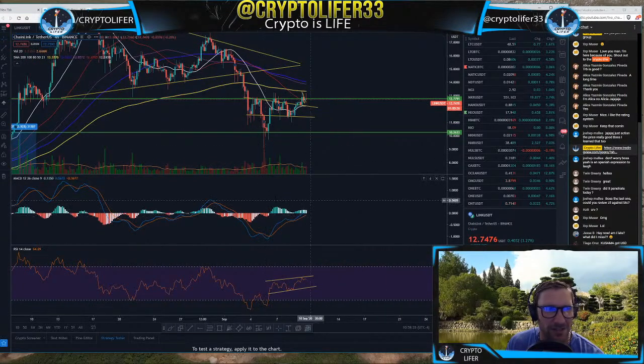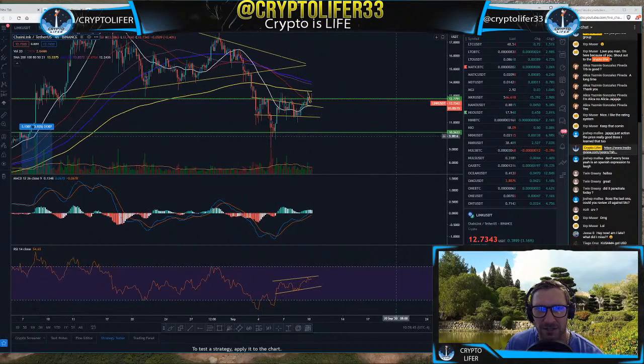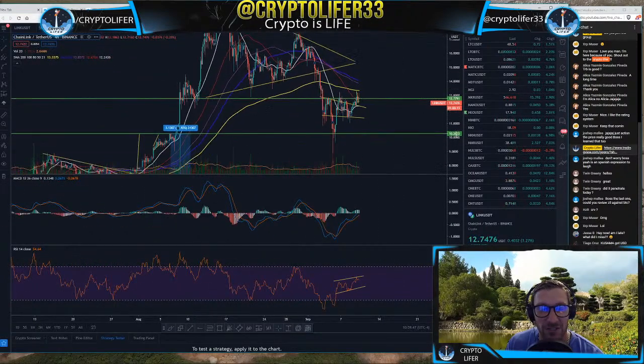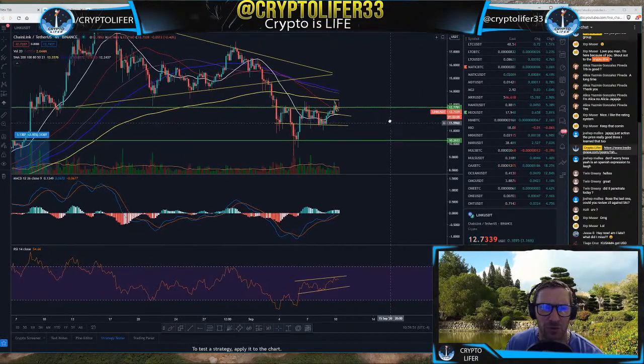We also had the MACD already do its thing. See that? So the blue line is curving. It's telling me that we have a little red coming. I'm not loving Link right now. It's not on my radar as the best trade of the day. I do think accumulating Link isn't bad.